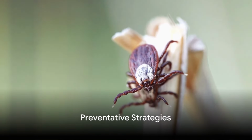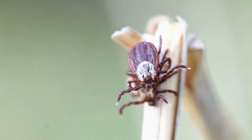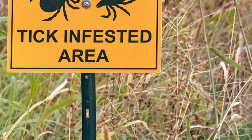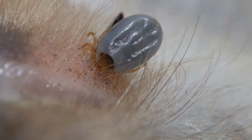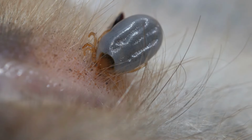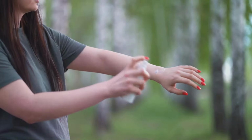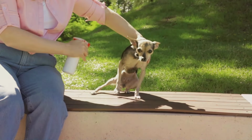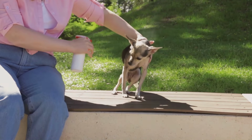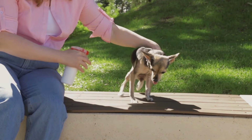Preventative strategies. Given this information, it's crucial to take proactive steps during peak tick activity. Avoid high-risk areas. During seasons of high tick activity, limit exposure to known tick habitats such as tall grasses, dense forests, and leaf litter. Use repellents. Apply tick repellents that are safe for humans and pets before engaging in outdoor activities. For pets, consult a veterinarian for the best tick prevention treatments.